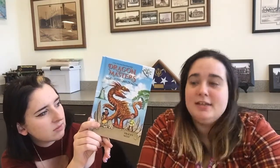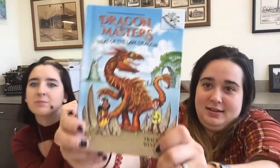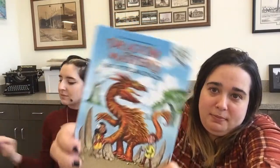Okay, next we have the other favorite dragon series. Dragon Masters, Heat of the Lava Dragon. And this one looks like it might be set on, it says a faraway island. Ooh, so this one's tropical. Yeah, tropical locale. And moving on to kids' books.